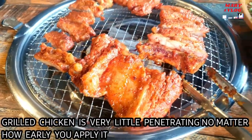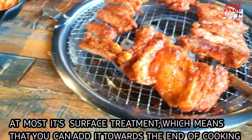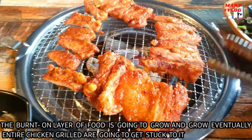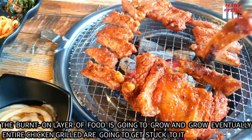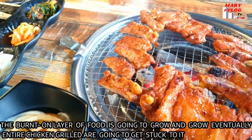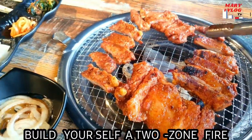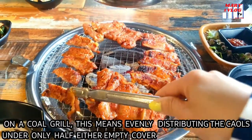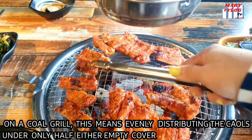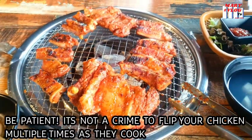Grilled chicken is very little penetrating no matter how early you apply it. At most, it's surface treatment, which means that you can add it towards the end of cooking. You need to build yourself a two-zone fire first. On a charcoal grill, this means distributing the coals under only half. Be patient, it's not a crime to flip your chicken multiple times as it cooks.